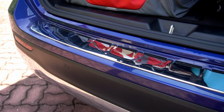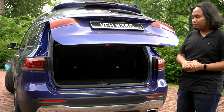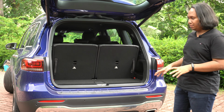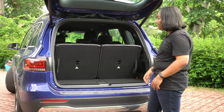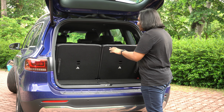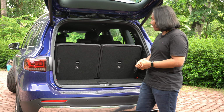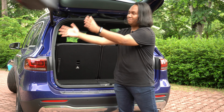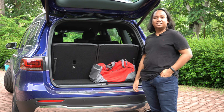Now, let's take a look at what's in the back. So, you get an electric tailgate as standard, replete with hands-free operation, but I'm not going to do that because you'll just laugh at me looking stupid trying to swing my foot underneath. But in any case, with the rearmost seats up, you don't have that much space at all. In fact, if you have a bag, that's about all you can put in there.